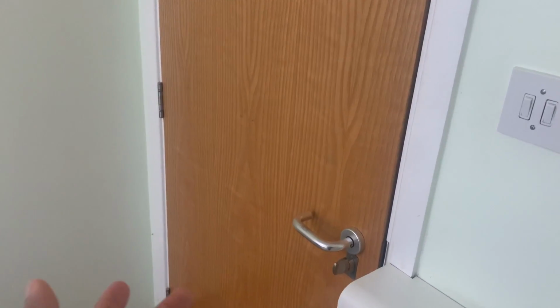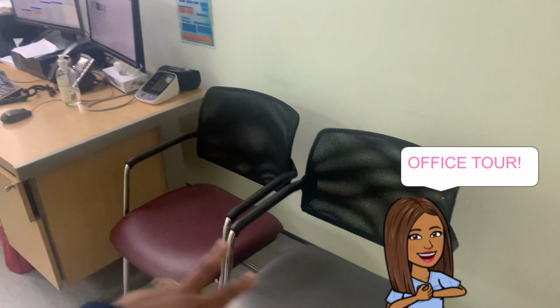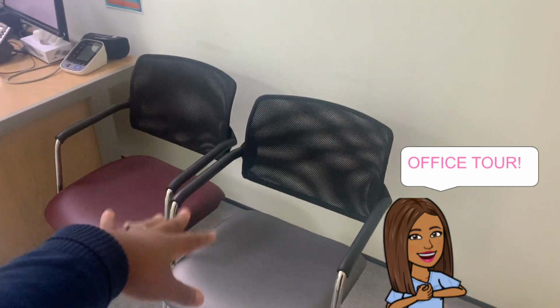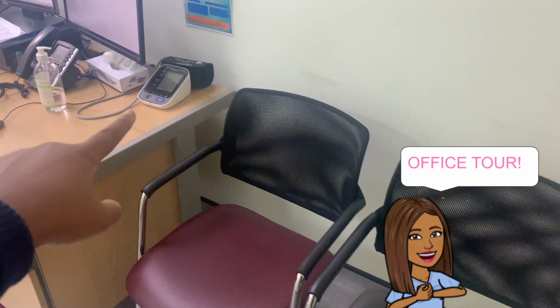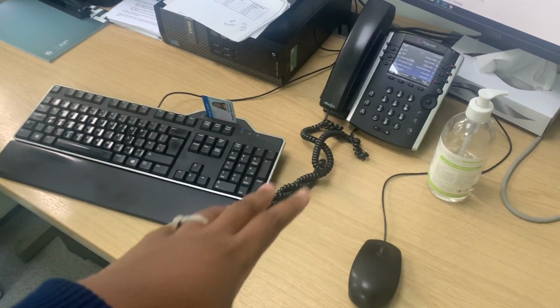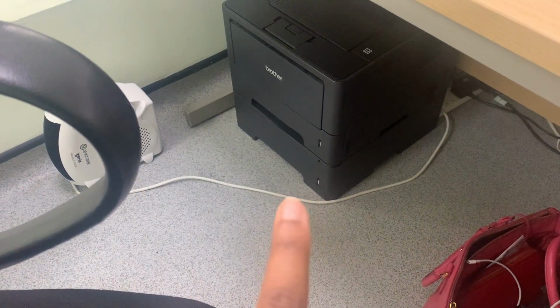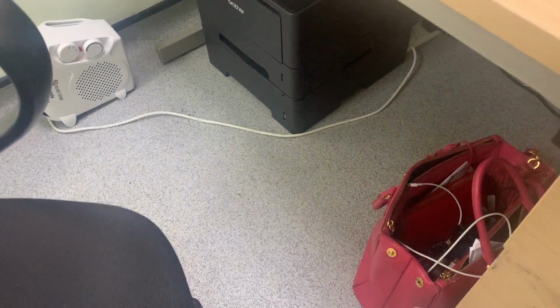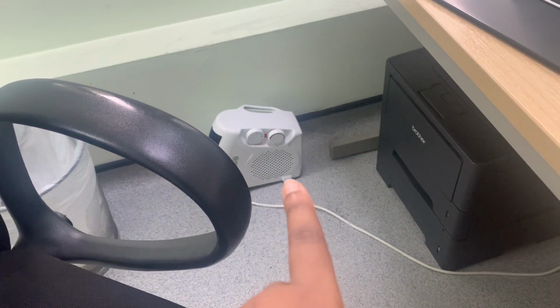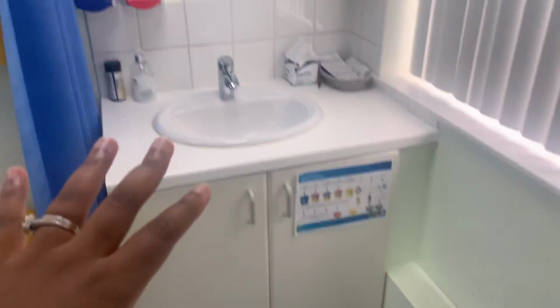So yeah, obviously this is the door. Just to give you a brief look. You've got two chairs that don't match for my patients, a blood pressure monitor there. I'm not going to show the screen because there's confidential information, but this is the computer I work with. Phone, printer to print off my prescriptions and any letters I want to give patients. I've got my bag there, my fan/heater because it gets cold or hot. Then I've got the window, and then scales to measure patients' weight.